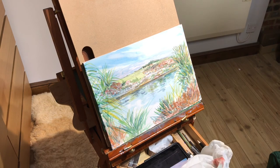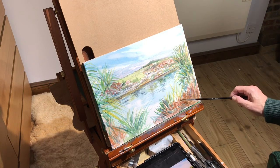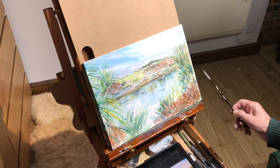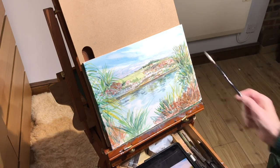When you realize you're not actually adding to the situation, then you should perhaps stop. And I think I'm getting there now. So with that, I think we'll leave it at that.